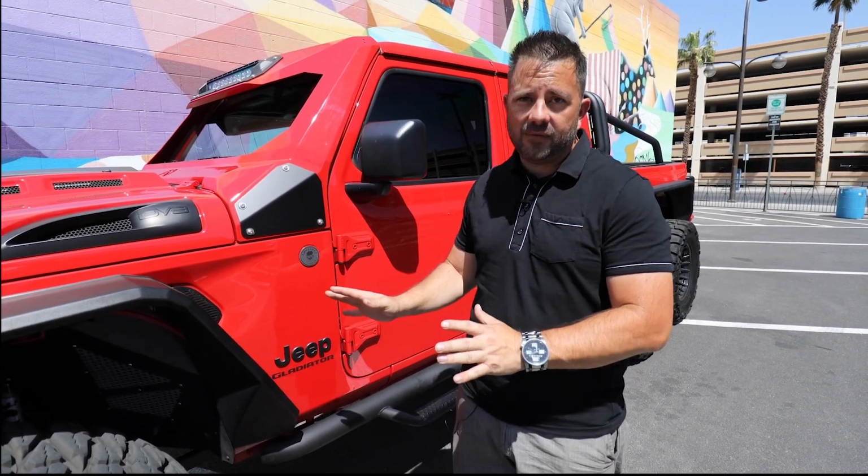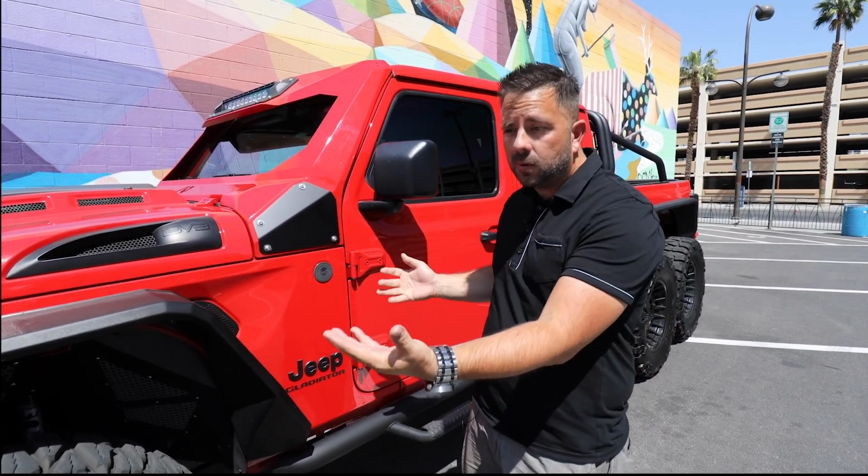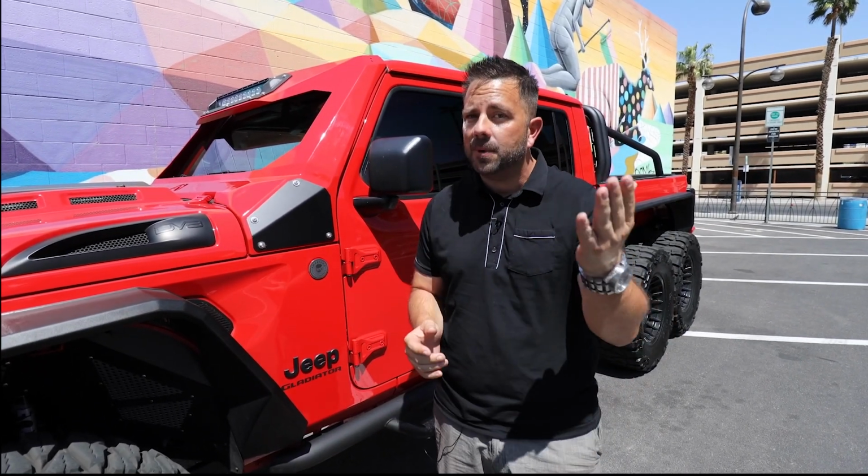But one of the things I love about this is, like I said, you do have the accessibility to rent it out on regular applications like Turo and HyreCar. So if you did want to go out and spend $150,000 to $200,000 on a 6x6 Jeep, you can make money off it on Turo.